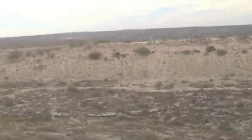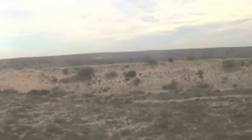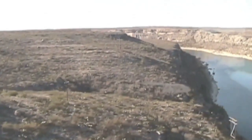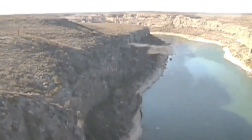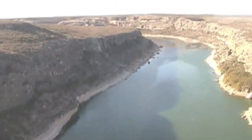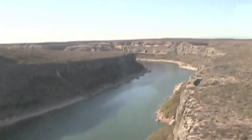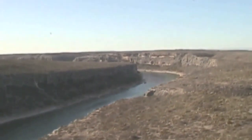If you didn't hear all that, we crossed the Pecos River on the highest railroad bridge in the United States. This is the view looking north. Let's see the crossing looking south. This is the Pecos River that we're crossing over now, the highest railroad bridge in the United States, the Pecos River. If you've heard of Judge Roy Bean, the law west of the Pecos, well, this is the Pecos River they're talking about.